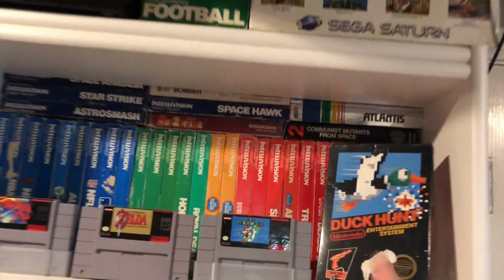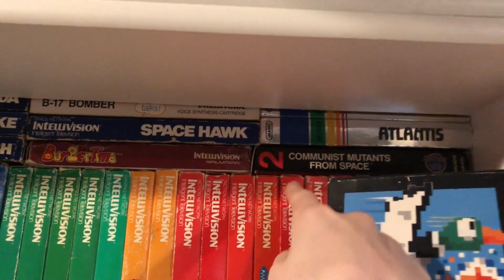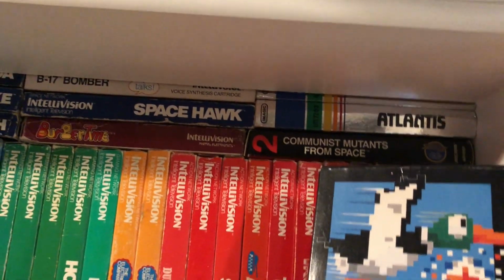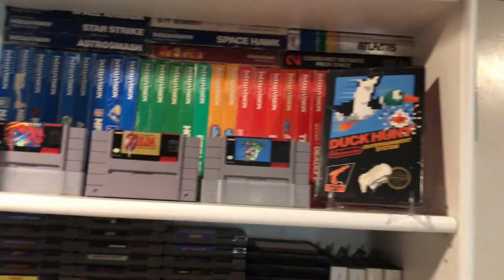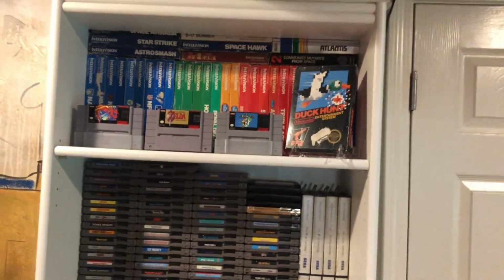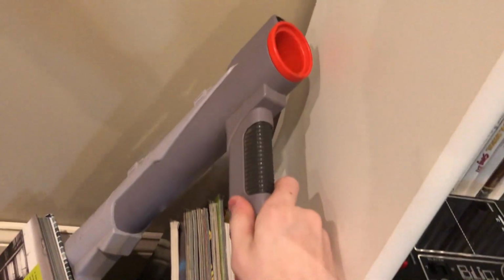Oh, this game, Communist Mutants from Space, that is awesome. I don't even have what's it called? An Arcadia Supercharger. But I had to get that game. I got it for like $20 on eBay. I saw it and I needed it. Oh, and down here, I have my Super Scope. I don't even know if it works, but I haven't really tested it a whole lot.